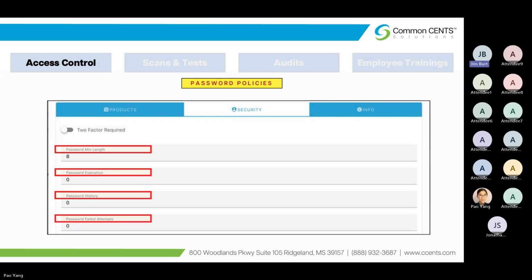And then password failed attempts. This is the number of attempts before your account will get locked. Some people set that to 3 or 10. You can set whatever number of attempts you want, and then it locks the account for 20 minutes, and then it'll reset and allow them to try again. So those are some of the different options that you have.